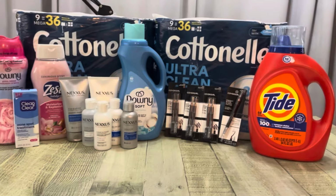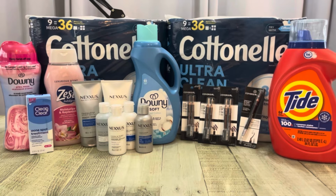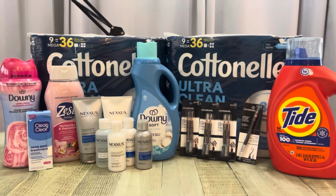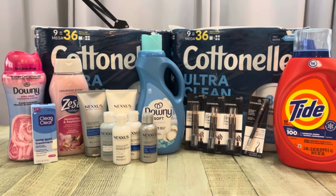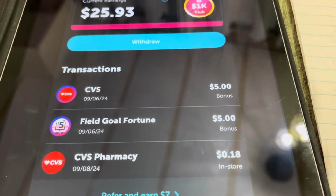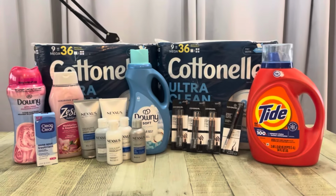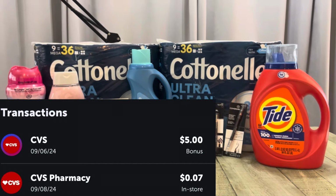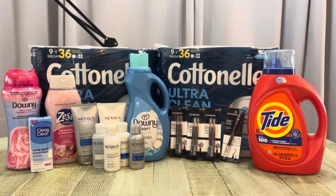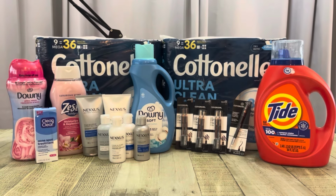So now, everything combined with extra bucks rolled and subtotals, this totaled me $65.90. I ended up getting back $55 in extra bucks, and between both Ibotta accounts, so this is the account that had the field goal, the $5 CVS bonus, and I did earn 18 cents. But between both Ibotta accounts, I got back a total of $15.25. So it ends up making everything on this table a $4.35 moneymaker. So awesome, awesome deals for the second week at CVS.